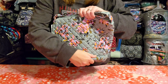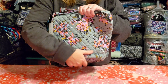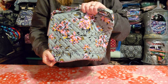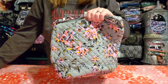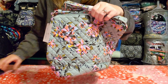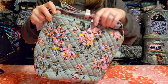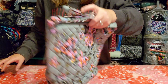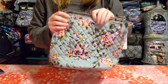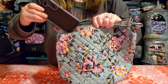So if you haven't seen the bucket crossbody, this is not normally what they look like, because normally the front is not all out of whack like this. As I said, I'm going to have to stuff it and work on this, but that's whatever. So the front of your bag, you have no external pockets, no organization whatsoever. The back of your bag, the only pocket you get on the back is right here in the corner.